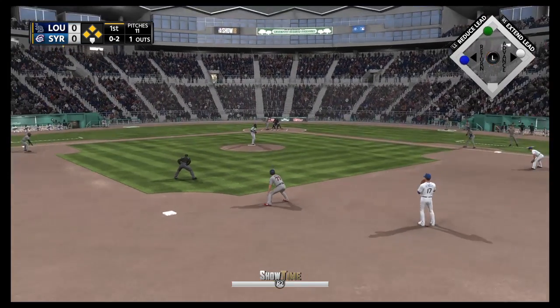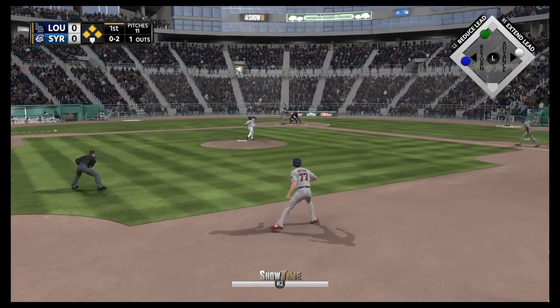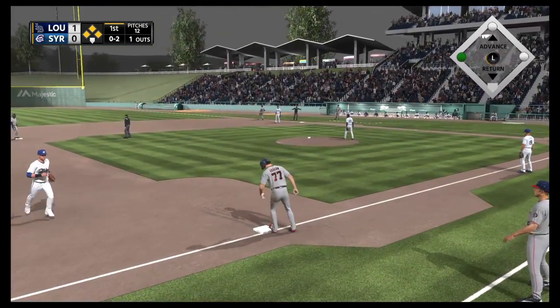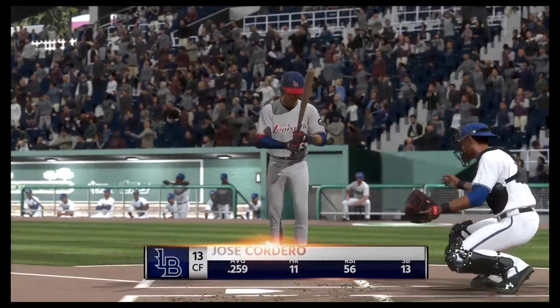Coming to the plate now, Brett Ruth. He comes into play with a batting average in the respectable .270s. Bouncer down the line. Throw to first, not in time as the run is across to score.